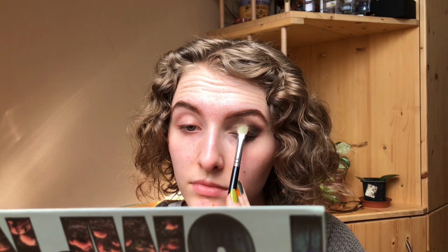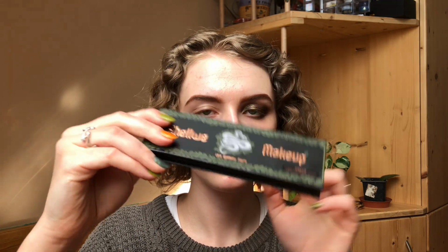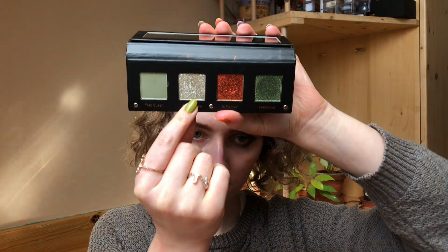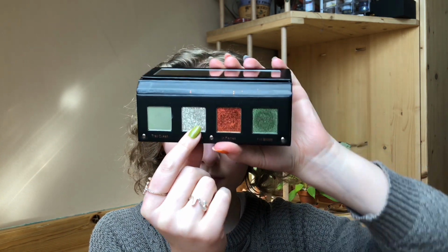Since there isn't any inner corner highlight, I used this palette from Shellwe makeup called Liana, and I used this very silvery, almost white shade from this palette. I think this silvery shade is really nice with this look, and I definitely will be using it again.